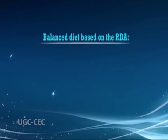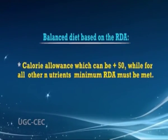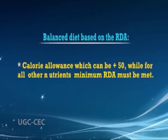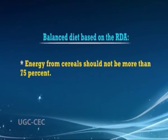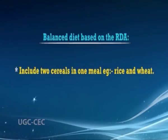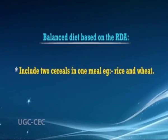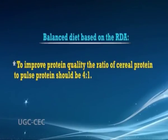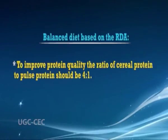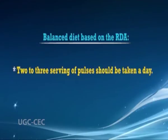So, a balanced diet must include calories allowance, which can be plus 50, while for all other nutrients, minimum recommended dietary allowance must be made. Next, energy from cereals should be more than 75%. It should include 2 cereals in 1 meal, example, rice and wheat. It should improve protein quality. The ratio of cereal protein to pulse protein should be 4:1. 2 to 3 servings of pulses should be taken a day.